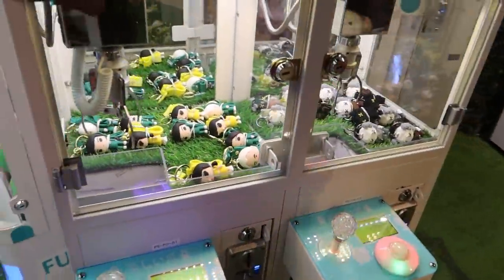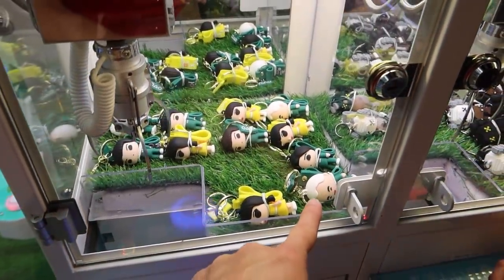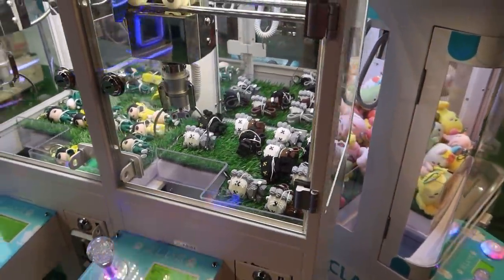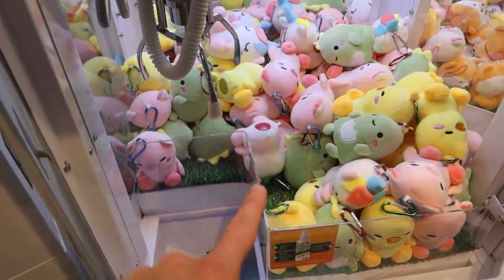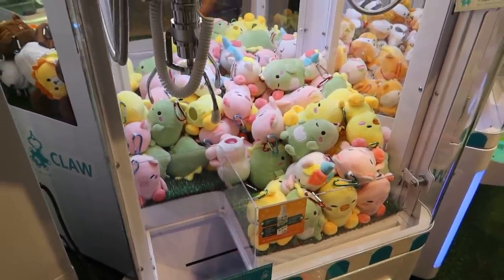Is this Squid Games? Yeah, Squid Games! What is the old man? Oh my gosh, that's the old man! I've seen this character before, but I don't know what it is. Somebody let me know what it is. Angel, you're in the machine and you're about to poop! Is this one of the things that you squeeze? You have to play. Let me see it! Oh my gosh! You have to win this one.